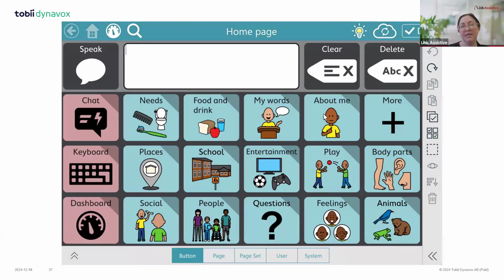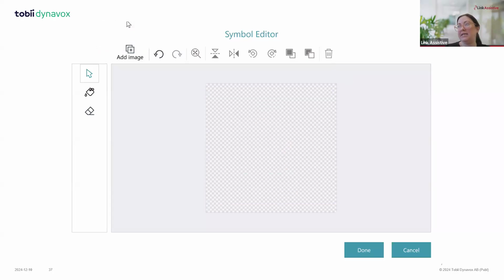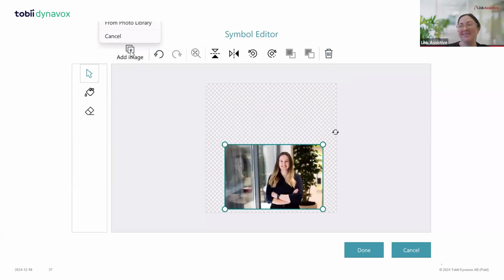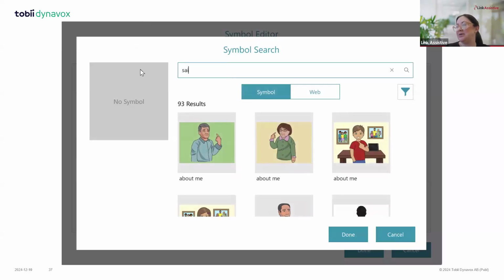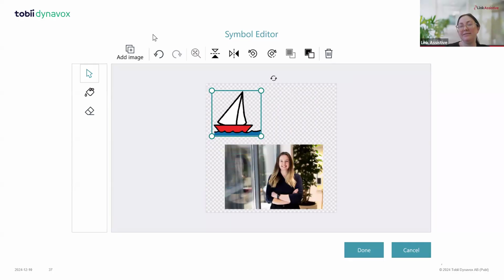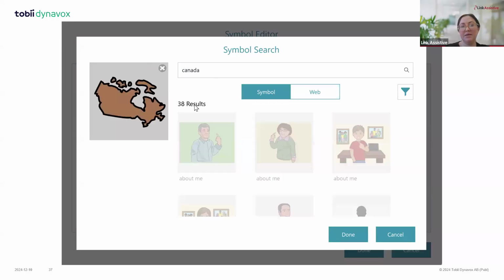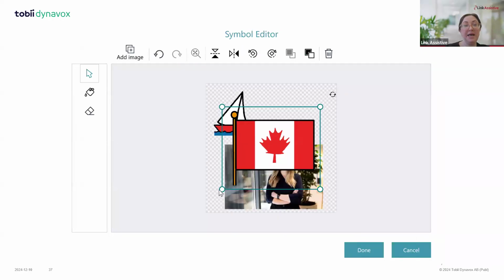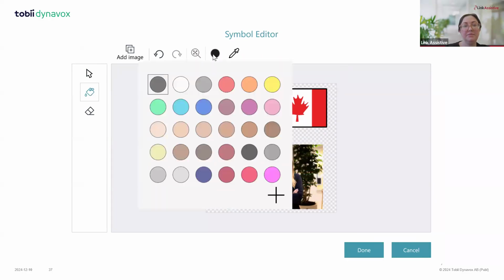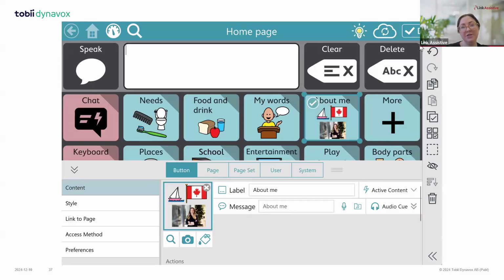So here's a little video of using the symbol editor. So you use the little paint can symbol. They're going to add an image from a photo library. This is not us. This is Dee from Tobii Dynavox, but she's going to make her own symbol related to her interests. So she likes sailing. So this is her About Me PCS. And, well, I guess Dee is from Canada. And she likes her boat to be pink. So you can really individualize your PCS there.